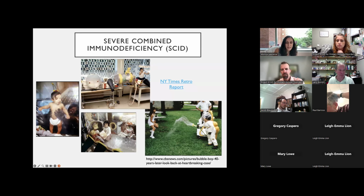In the case of SCID, it's a condition in which you're born without any functional T cells, rendering you incredibly susceptible to infections. And so the solution, and all they could do for David at the time, was to keep him in a bubble, literally. So he, with the help of NASA scientists, they created this bubble and he grew up there. You can see he celebrated his birthday eating a canned birthday cake that was sterilized. He read books and had stuffed animals that were passed to him through these sterile portals.